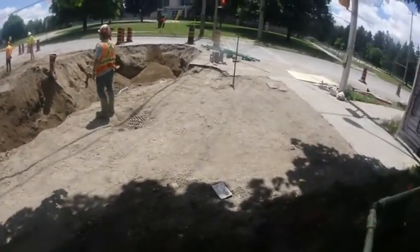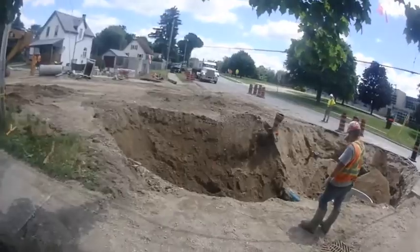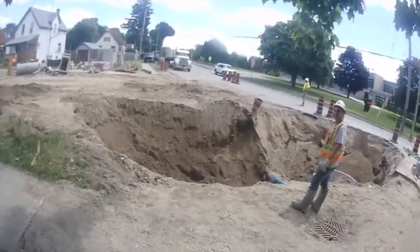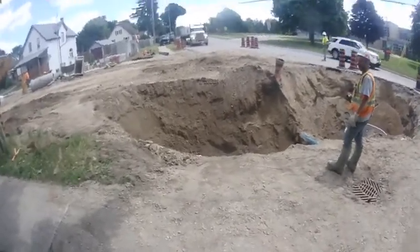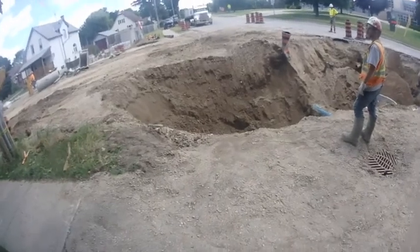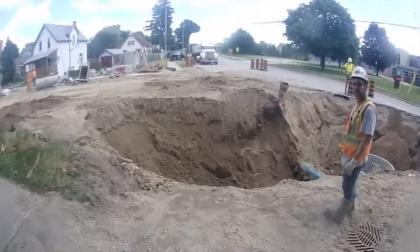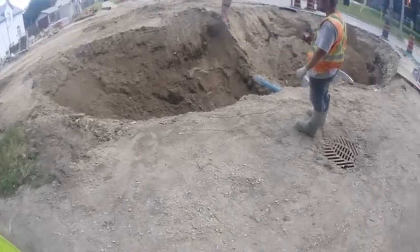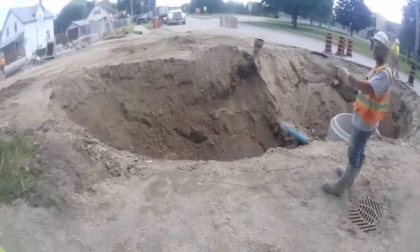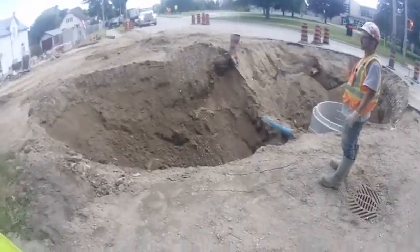Wowzers. There's no sidewalk right here right now. So have we already put sewers in? Pardon? Yeah, but this isn't the only sewer we put in so far, is it? Yeah. No, but I'm talking throughout this whole job. No, we did sanitary all around the world. That's what I mean. Pardon?